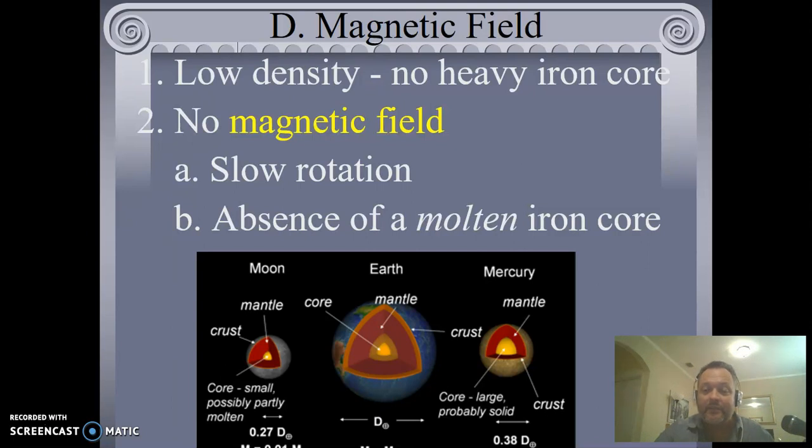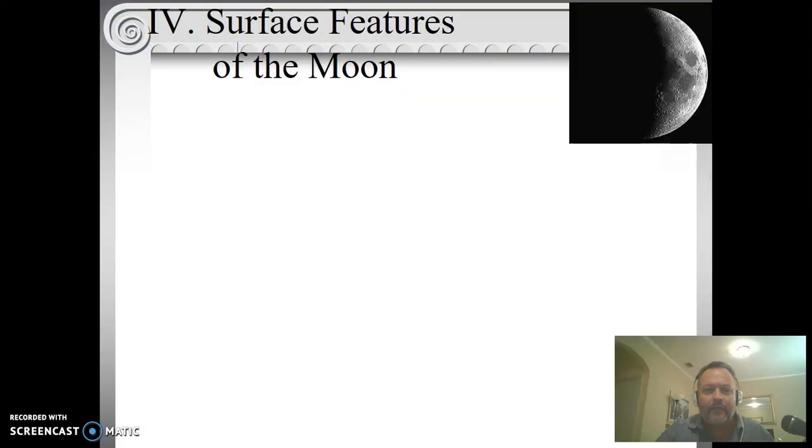And that's not surprising. Small places, small moons, and small planets typically don't have magnetic fields. Mercury was kind of a surprising one, and even its field is weak.